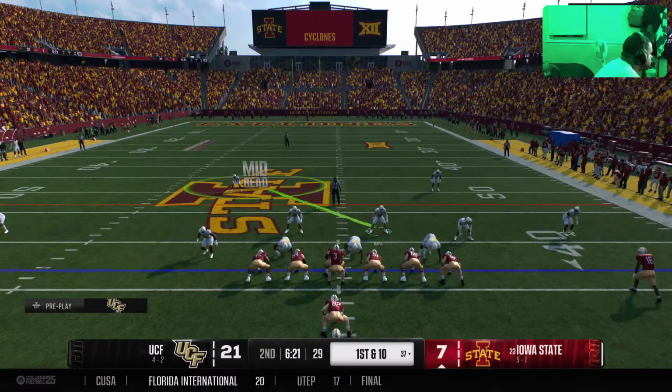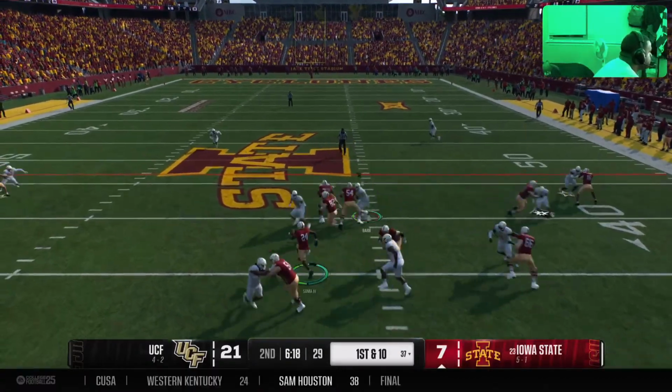They've got it at the 37. It's 1st and 10. They'll run it on the counter.